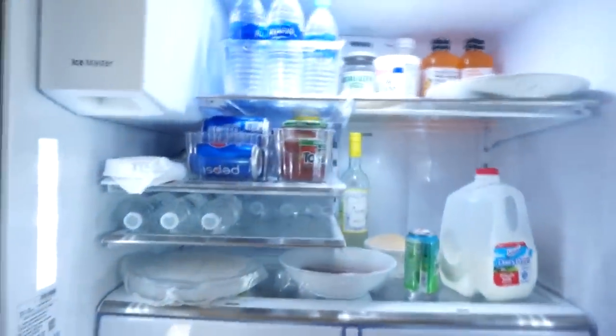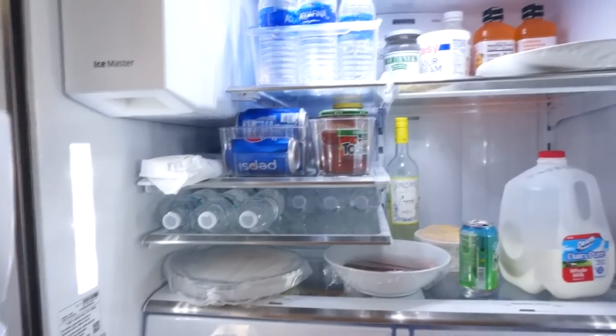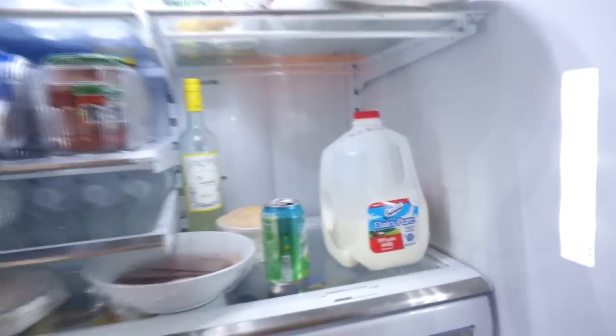We have to show them what the fridge looks like now. So here we go. I'm gonna open it up and you can see how empty it is, kind of. I did just refill all the waters, but that's all the water that we have. There's no more in the pantry, so I actually had Tom pick up some more water. And this is the only gallon of milk that we have. We've gone through everything else that you saw earlier.